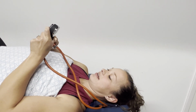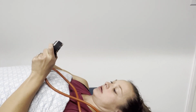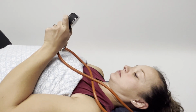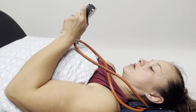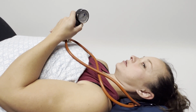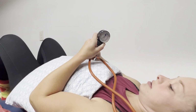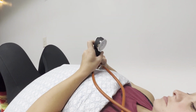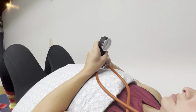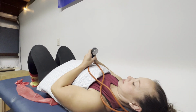Nice, close, and personal. Let's see here now. Okay, if you can see it, I've got the sphygmomanometer. Well, I don't know if you can see it. Let me see if I can zoom in on it real quick. Show it to us again. Hillary, point it this way. Yep, I'm getting it there. Oh, I'll get around behind you then. Okay.